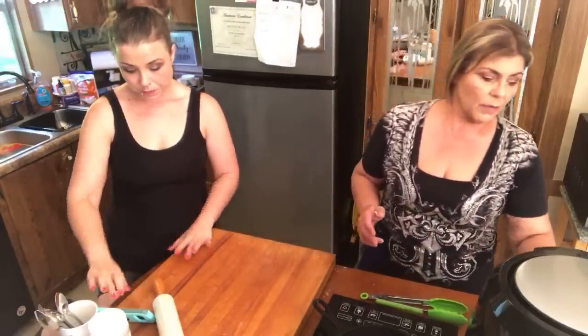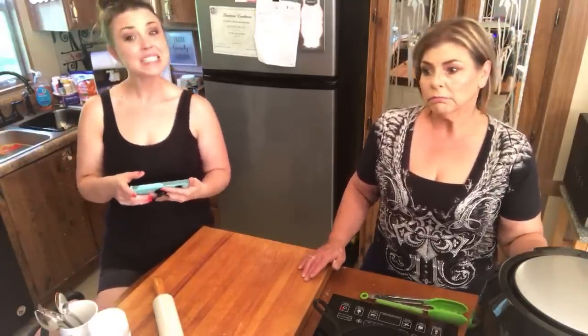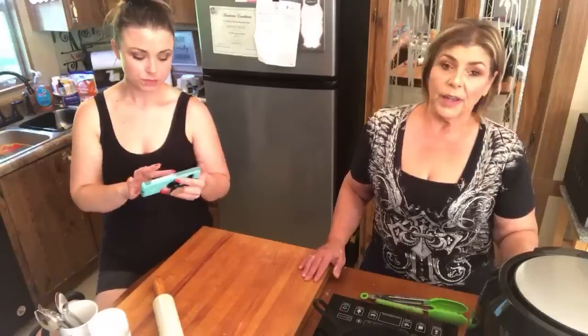I'm also going to get this going. Do you have to fry it in the microwave? No. To get the cheese to melt, I would say the microwave is necessary for the first part of the dough. I've never done it any other way.